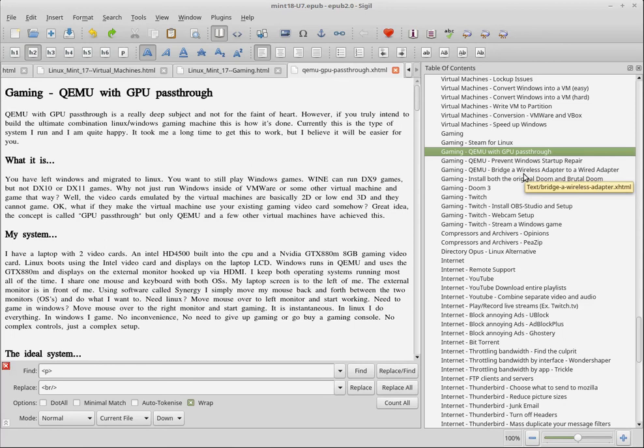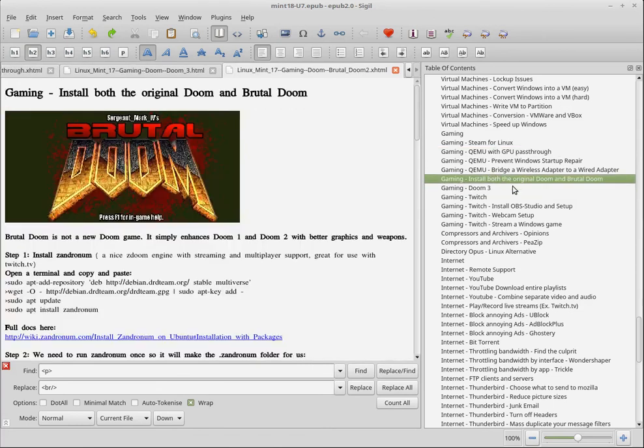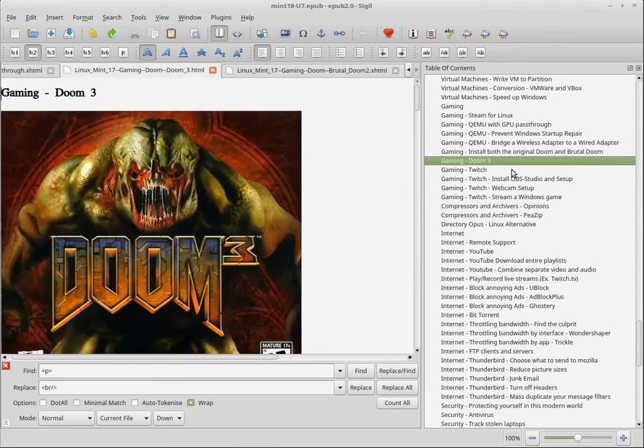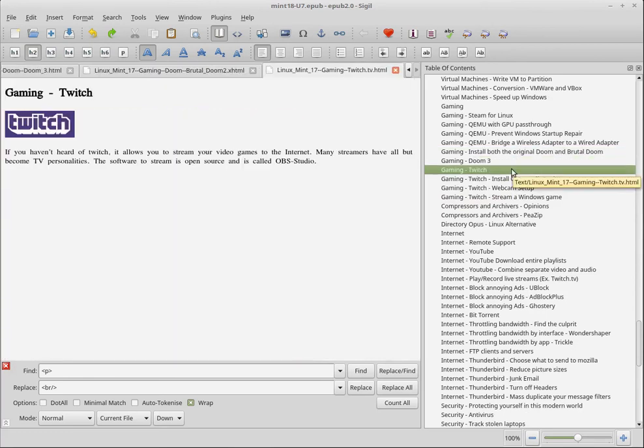It'll be a full copy of Windows running in Linux. You can play your DirectX 11 games. I cover installing Doom, Brutal Doom, and Doom 3, the Linux versions. I cover some tips on broadcasting on Twitch.